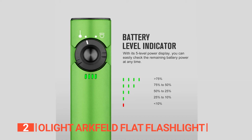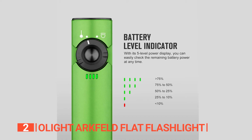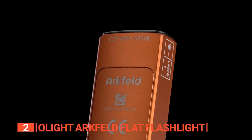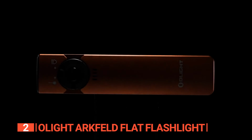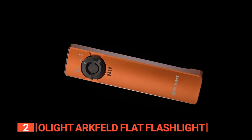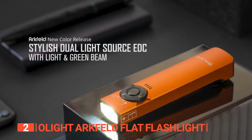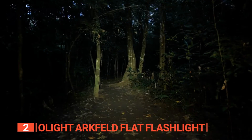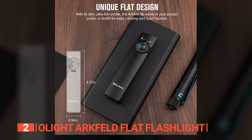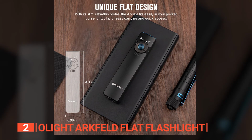Powered by a built-in rechargeable battery, this device offers convenience and sustainability. Its intuitive interface allows for seamless switching between light modes and brightness levels, ensuring a user-friendly experience. Overall, the OLIGHT impresses with its innovative design, dual light sources, and high performance, making it an ideal choice for outdoor activities, emergencies, or everyday carry needs. With its compact form and reliable functionality, it's a reliable companion for any situation.